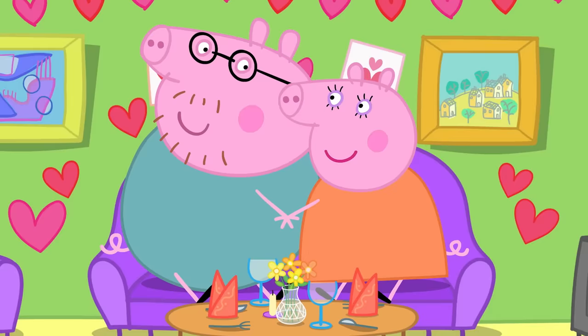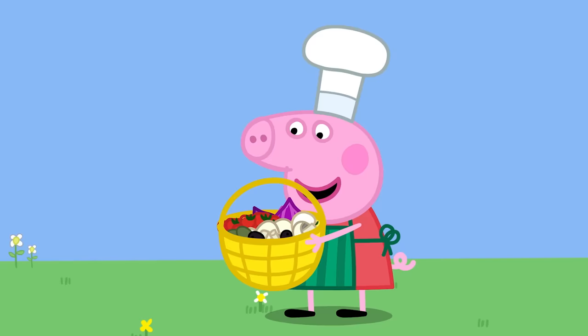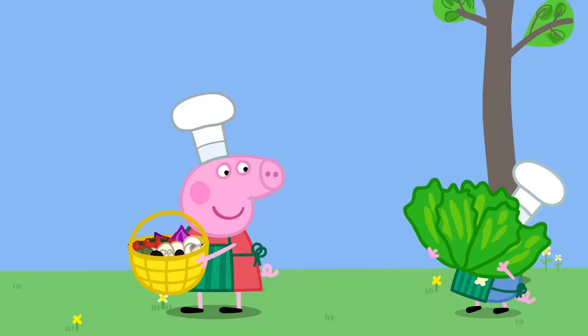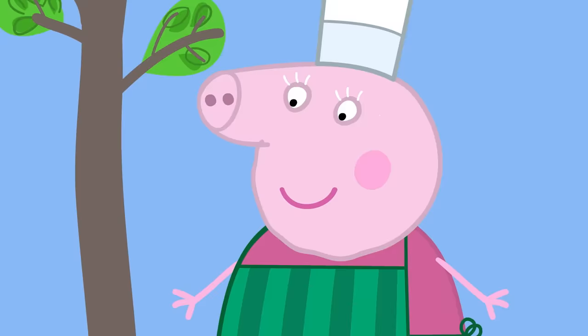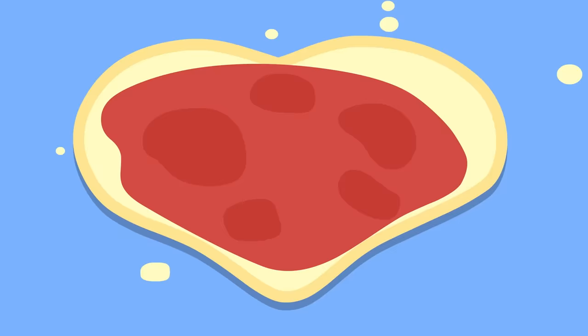Hooray! Mummy and Daddy Pig are not sure what's going on. Peppa and George are collecting vegetables. The pizzas are going to have lots of toppings. Let's take the vegetables inside. Peppa and George add vegetables to their pizza.